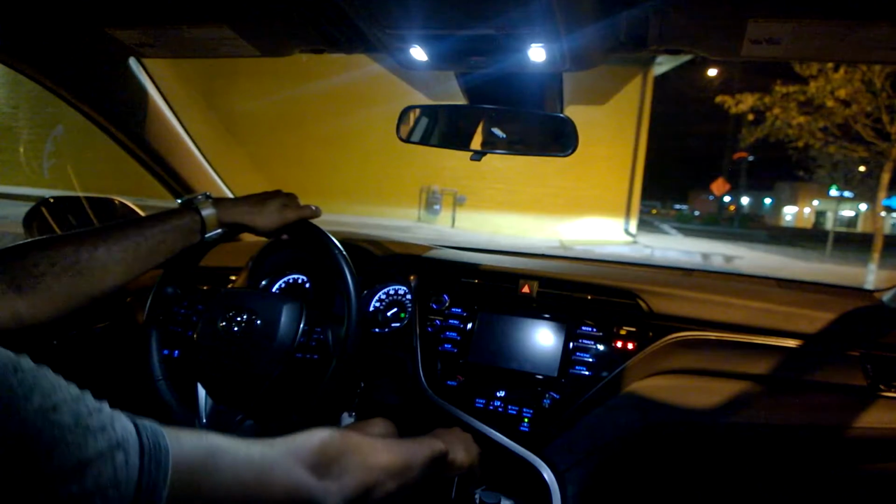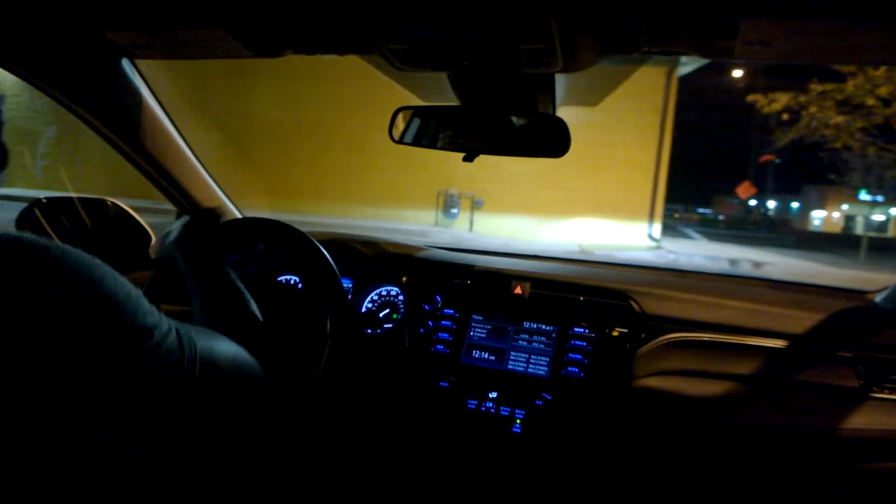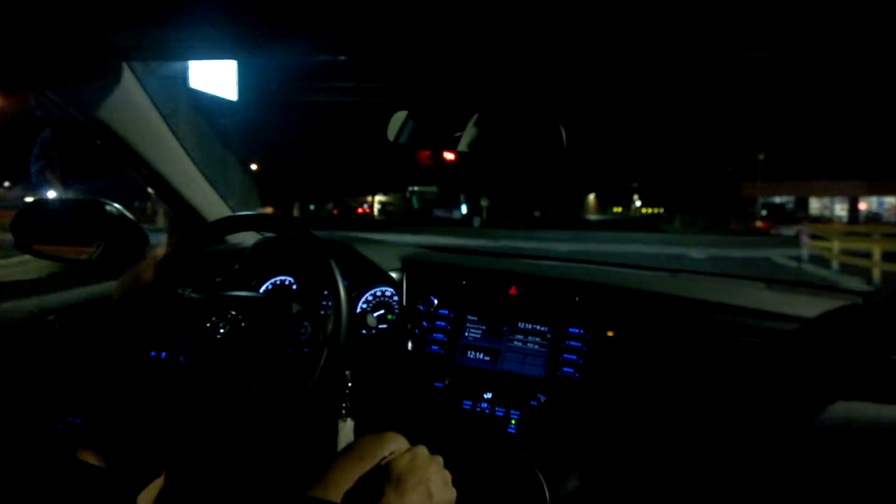Wish the engine didn't shake as much when you start it up, but whatever. So, just to recap, I am in a 2.5 liter 4-cylinder, 203 brake horsepower. It's matched to an 8-speed automatic gearbox. I'm going to put it in manual mode.